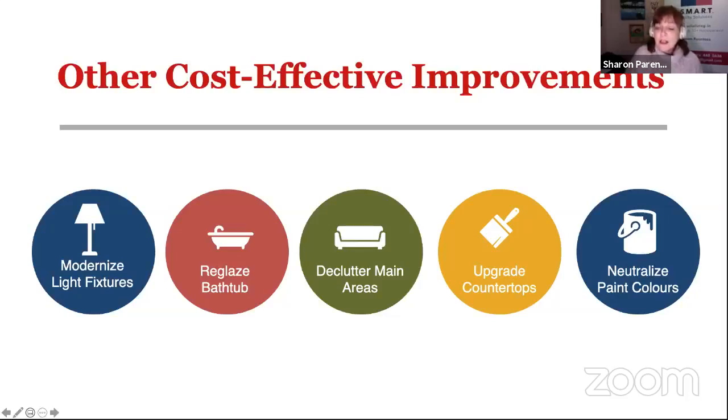We've talked at length about decluttering. You could even consider upgrading your countertops to something that looks like faux granite or faux quartz when it's actually laminate. That's a possibility there, especially in the bathrooms. I think that can really make a difference. And while you're doing it, let's remember to neutralize the paint colors, okay? So all of these work in conjunction with staging, things you can be doing now in preparation for opening up your home to the public scrutiny and making sure that it is well accepted in the marketplace.